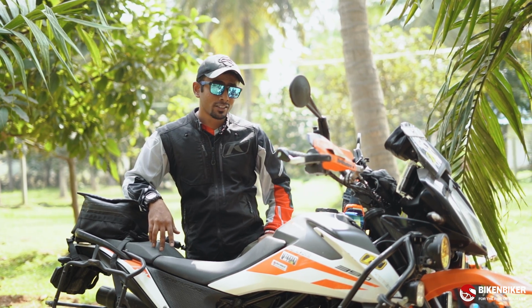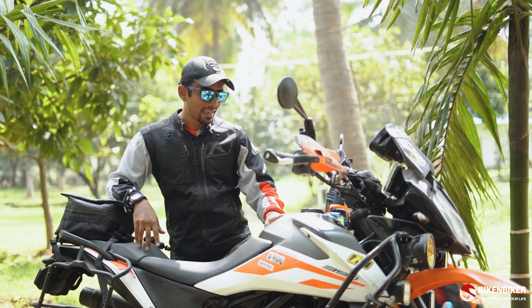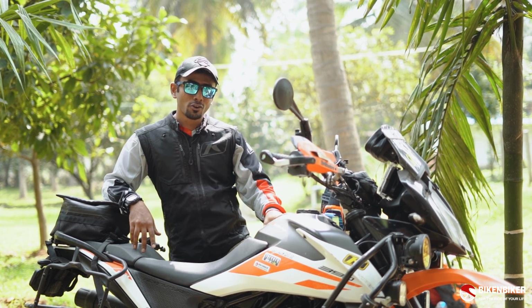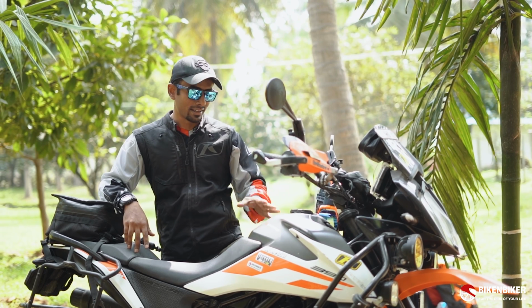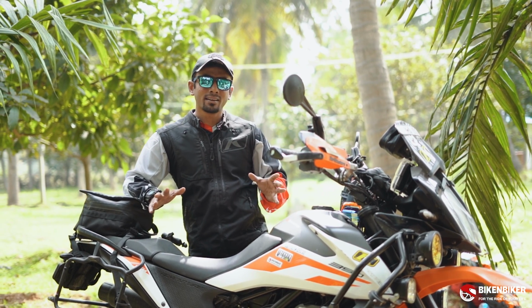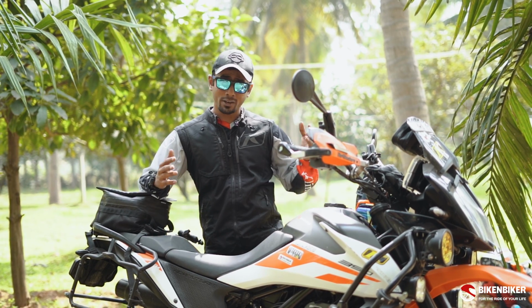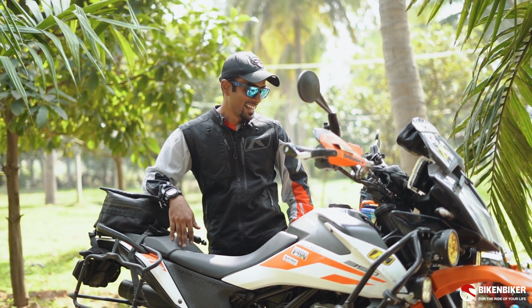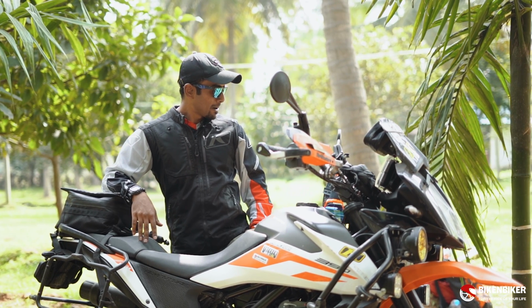In terms of the other features that you get over the older Dukes and RC 390s, the KTM Adventure 390 gets lean sensitive traction control, cornering ABS, quick shifter and the auto blipper. They work fantastic. Now talking about the quick shifter, yes, it can be a little hit and miss. It just doesn't work sometimes when you really want it to work, but when it works, it works really well. So that's my feedback on the entire quick shift area.